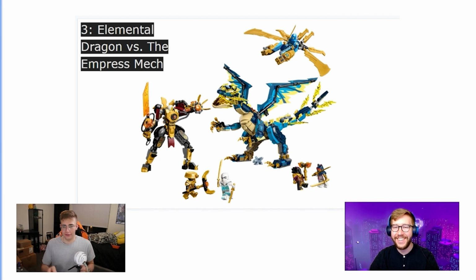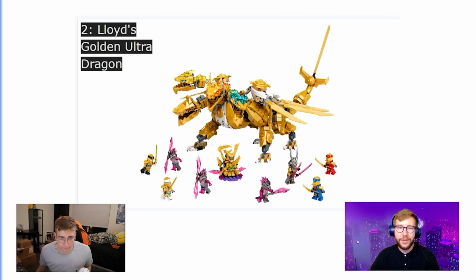It's just a power fantasy as a toy, and you want this and you want to have that dragon in real life. The colors are awesome, highlighting a lot more yellow, which we don't see as much with Jay's. It has a lot more yellow accents. Number 2, Lloyd's Golden Ultra Dragon.